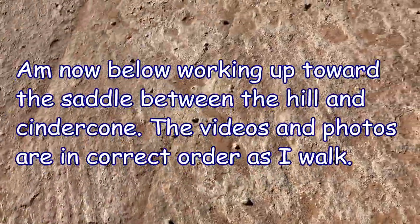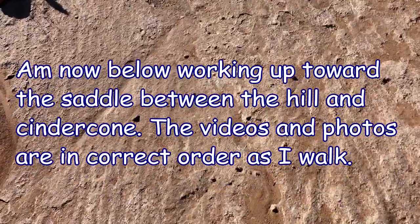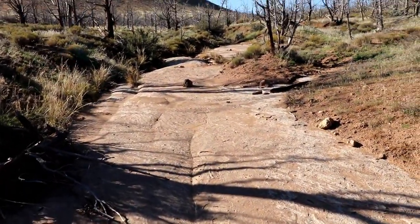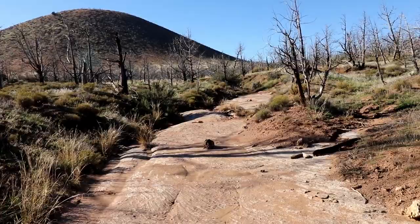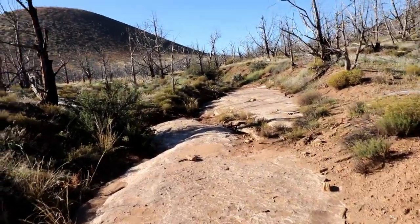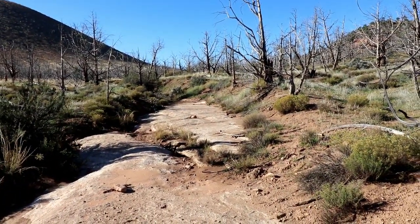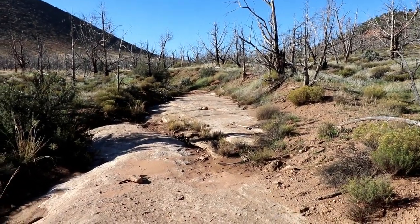See what I keep saying, that the same stuff is just underneath the surface. See the rocks? So in a few thousand years, this will all be exposed also. The only reason it's still covered up is because of the ash and the pumice. This probably already was exposed and is getting the stuff eroded down from on top of it now.